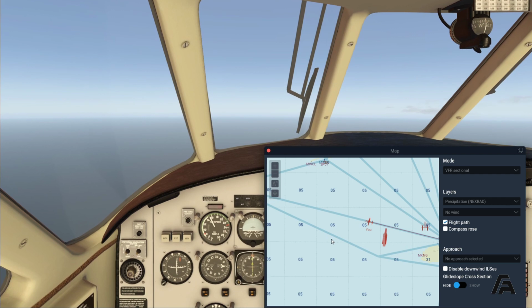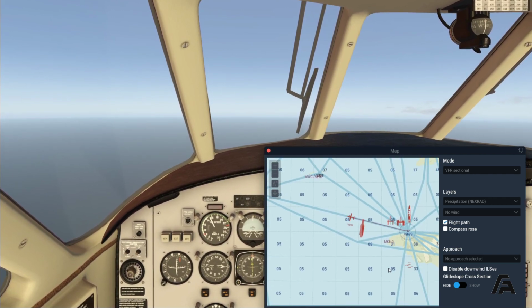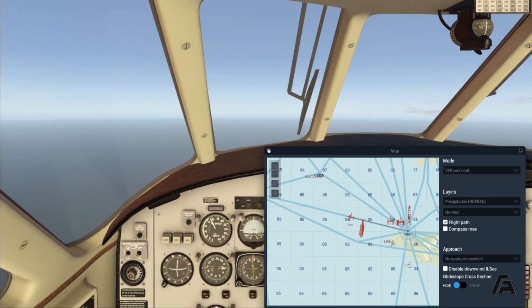Doesn't look, according to our map, that we're going to encounter any birds. Actually, oh, they've moved down this area. I might try to fly one and find one. That looks pretty cool. I've never seen that before.